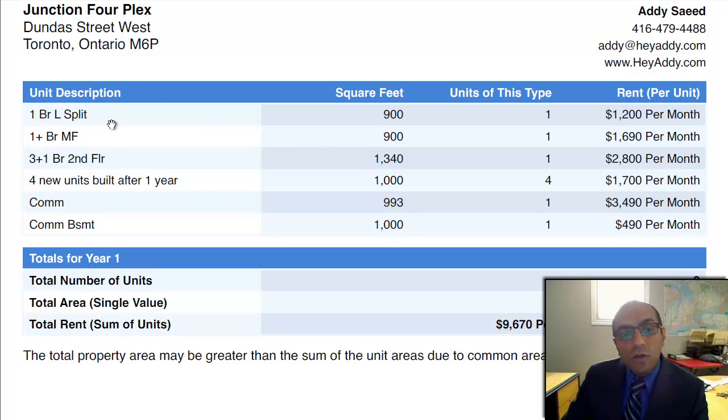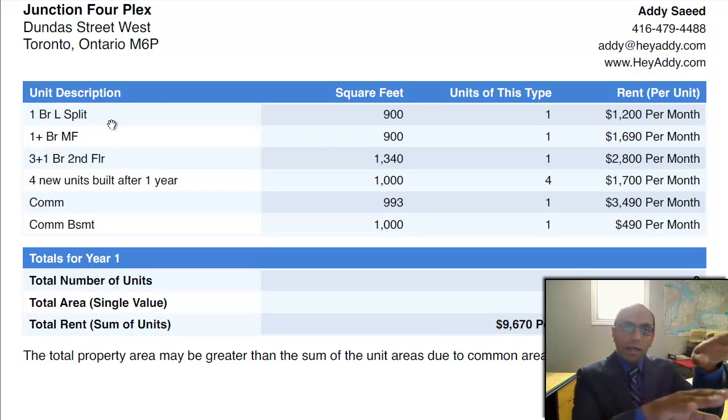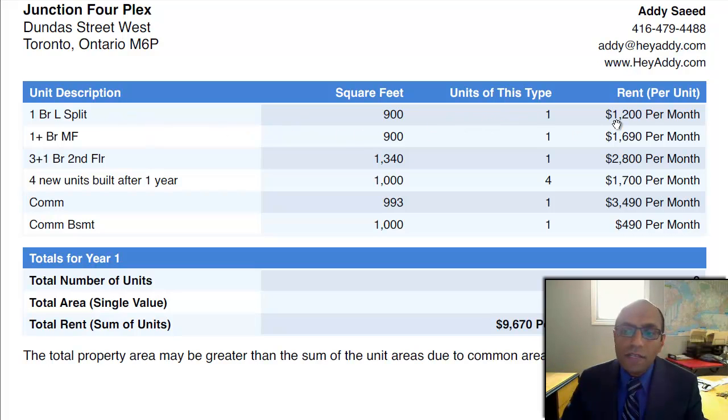So there's a one-bedroom lower level. So there's a dual bi-level in the back. The lower level in the back is 900 square feet. It can be rented for 1,200. It could be a little bit more if you want to. One bedroom main floor, 900 square feet, again 1,690. Three bedroom plus one on the second floor can be rented for $2,800. The four bedroom units are built after 1 year. So it's showing up over here at $1,700 per month, but in the finances you're seeing them showing up in year 2. That's why it says built after 1 year.